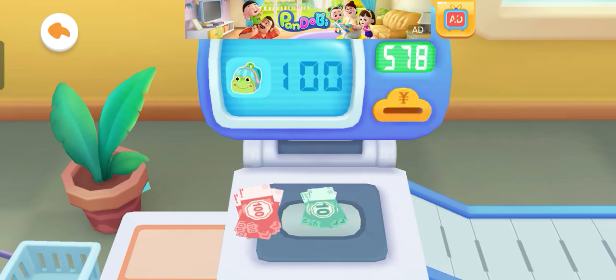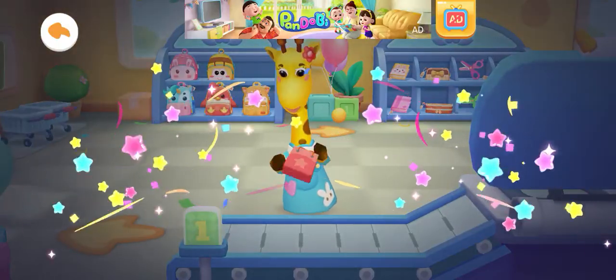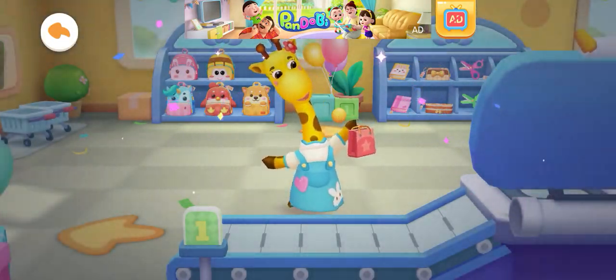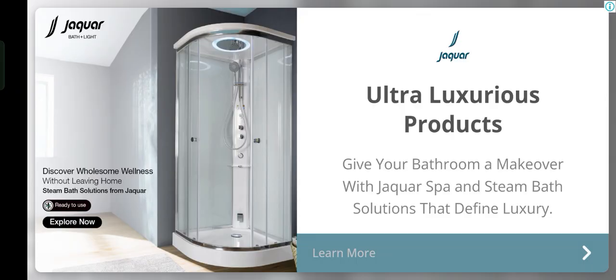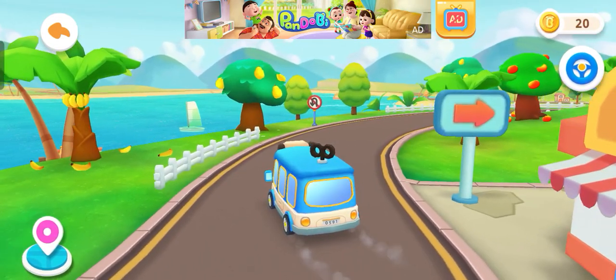Put the money into the coin slot. I bought everything I need! Thank you! Everything I need! Let's get on the bus!